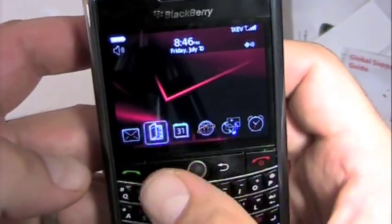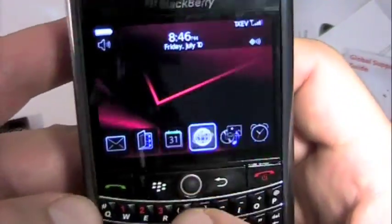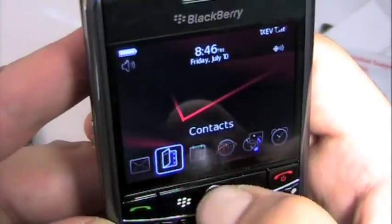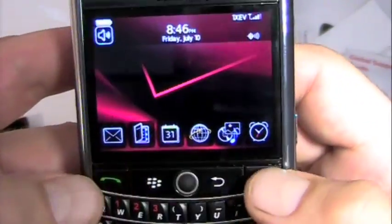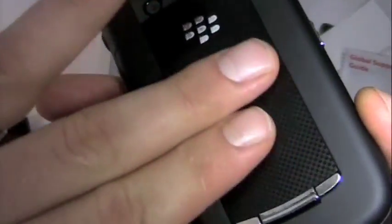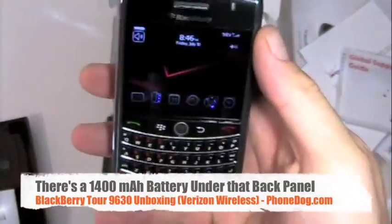I like the trackball as far as using it. I don't know about longevity, but the trackball feels a tiny bit small. I'm not quite sure why. And it's black, not white, so you're probably not going to get that glowing effect. But otherwise, keyboard feels solid. Back panel a little bit jiggly here. Not quite sure what's going on with that. Have to test it out. But there you go. Unboxing, first look.